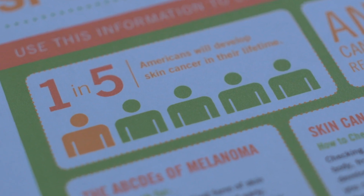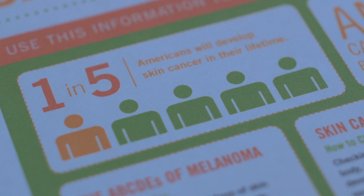There are really three different kinds of skin cancers and a few much more rare kinds. There's basal cell cancer, squamous cancer of the skin, and melanoma. But most of them are very easily taken care of. I specialize in the treatment of melanoma, which is a more dangerous kind of skin cancer.